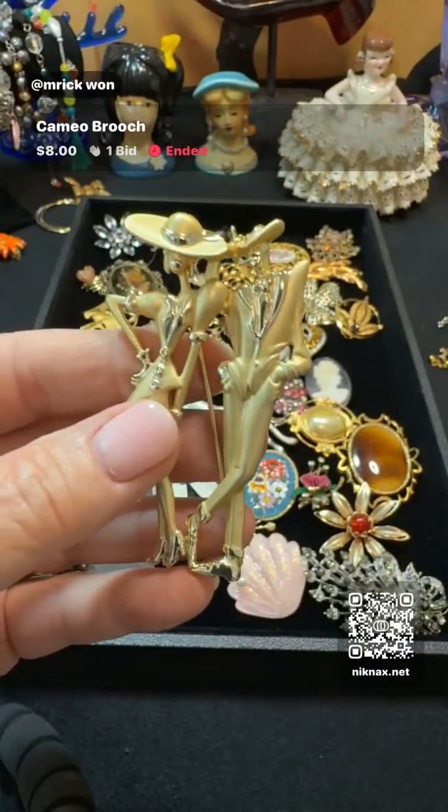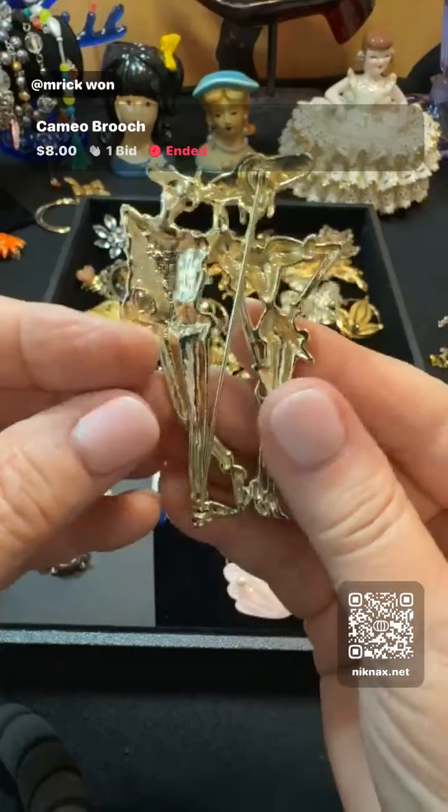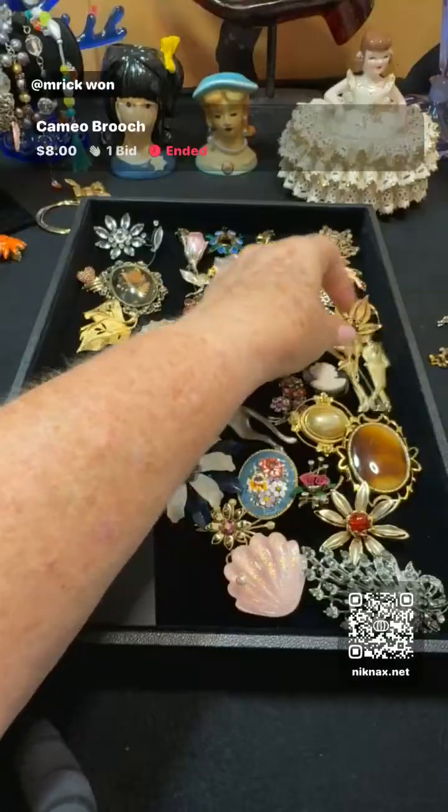Had to get a drink. It's so dry here in Arizona. Although we've been getting rain, which is nice. We got a big storm last night and the night before.